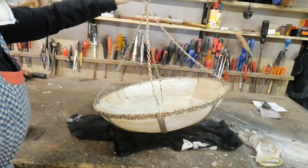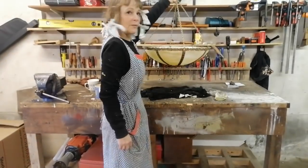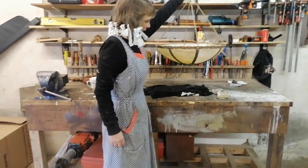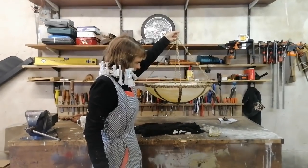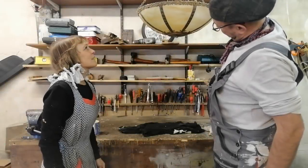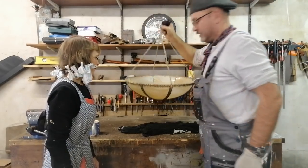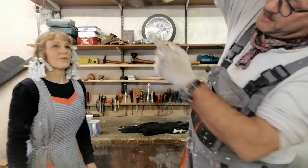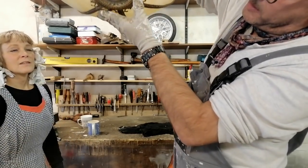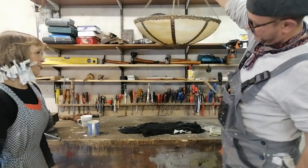Okay, do you want to be the first person to see if it hangs even? That's heavy. Well, that looks even. Okay, done. I've got a little nipple in. Little nipple there. So now we just need a light for it.